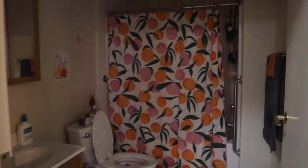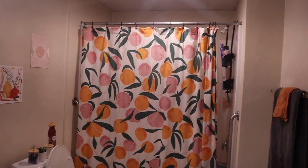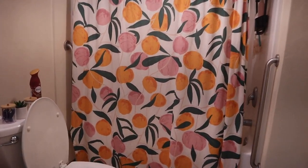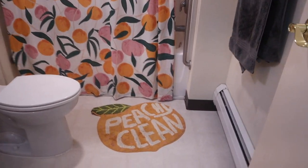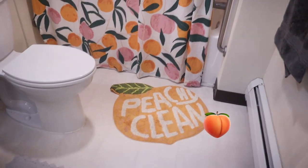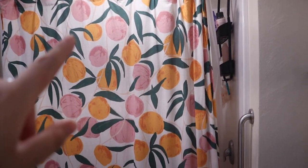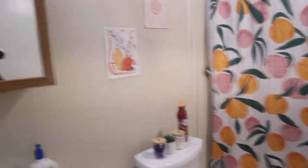My bathroom right here. This is probably one of my favorite parts. It is so cute, you guys. I am so happy with how I decorated it. Let me put this down. The theme is obviously peaches, and this is my favorite part. It's so cute. So my shower curtain and this rug right here are both from Urban Outfitters.